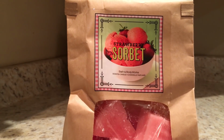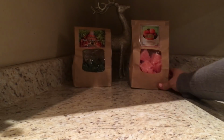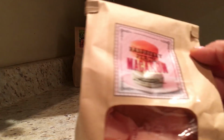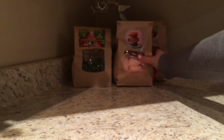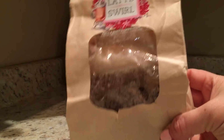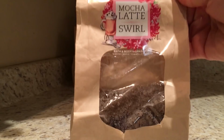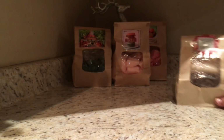This is a full 3-wick candle in Strawberry Sorbet. I haven't even melted this one yet. And then, oh, my favorite, Raspberry Peach Macaron. Oh, another favorite of mine, which I'm getting really low on, you guys, but Mocha Latte Swirl. This is a great scent to have for the weekend to enjoy coffee scents.